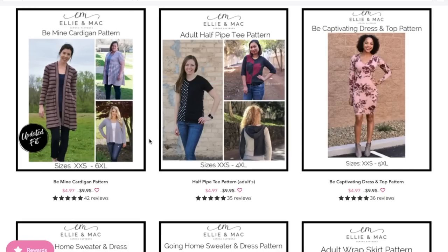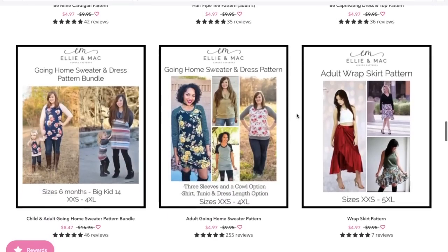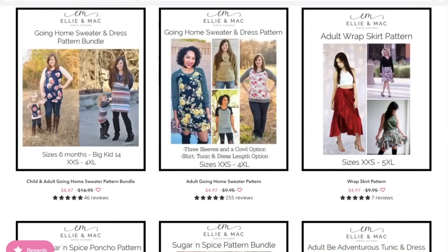Adult half pipe tee because it's split right down the middle. And you can do a little heart design. That's cute. Be captivating dress. This is a fitted dress with a wrap top sewn into a pencil skirt. All variations on the same thing. She's just mixing and matching tops and bottoms and calling it a new pattern. Going home. I don't really know what that means.